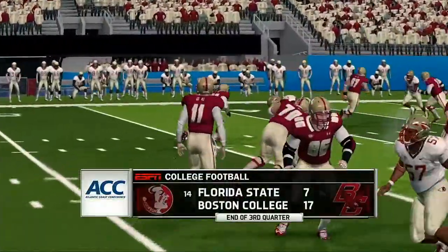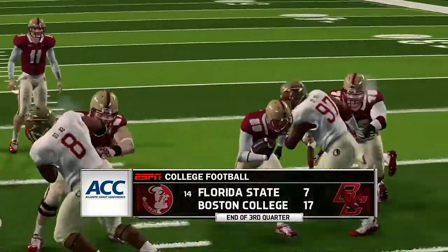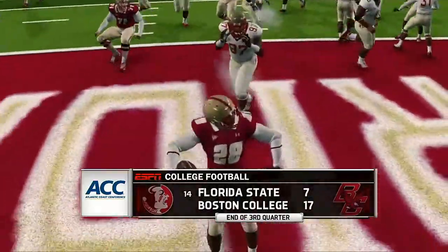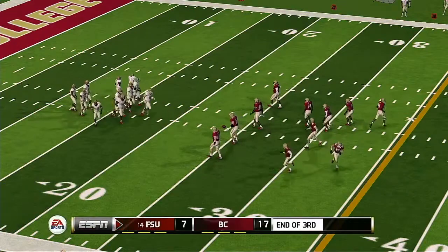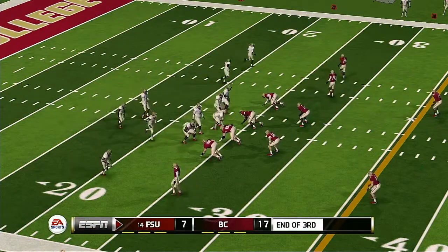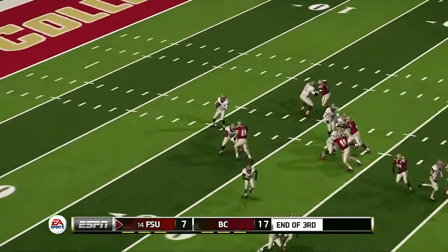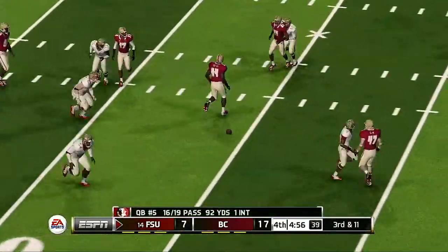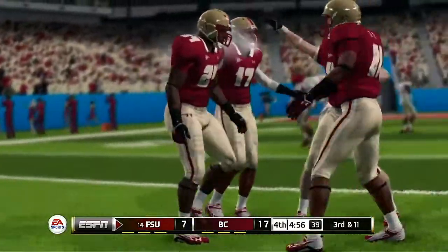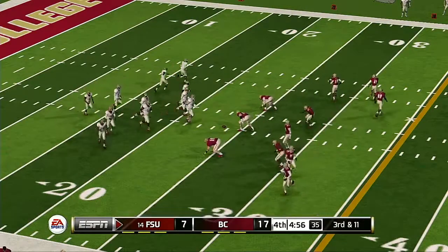One more quarter to play, and now they're just trying to hang on. Boston College has got a 10-point lead. Into the fourth quarter now, and we're back to the action. Open receiver, no good. Third down and 11 coming up here. Ball on their own 24.